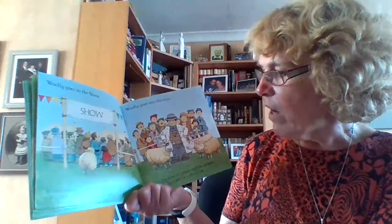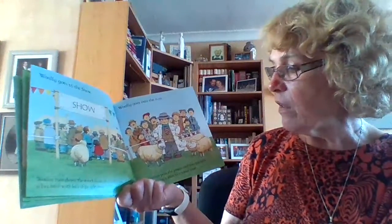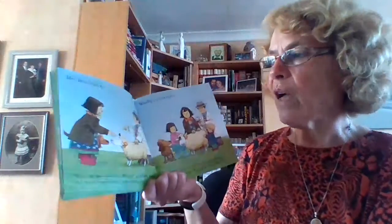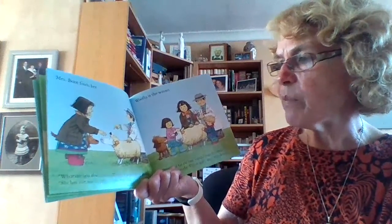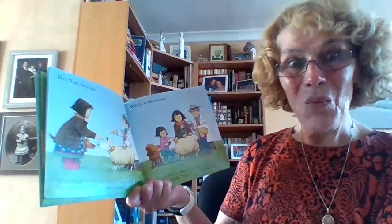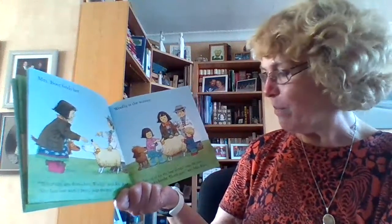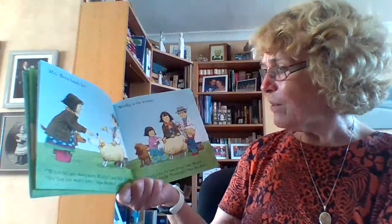Woolly goes into the ring. She pushes past the people and into the field. She stops by a man in a white coat. Mrs. Boot finds her. What are you doing here, Woolly sheep, says Mrs. Boot. She's won a prize, says the man. Woolly is the winner. This cup is for the best sheep, says the man. Oh, that's lovely. Thank you, says Mrs. Boot.